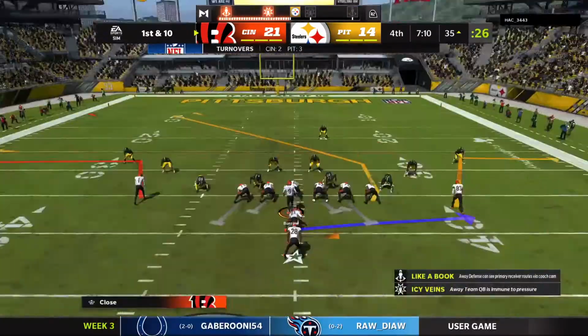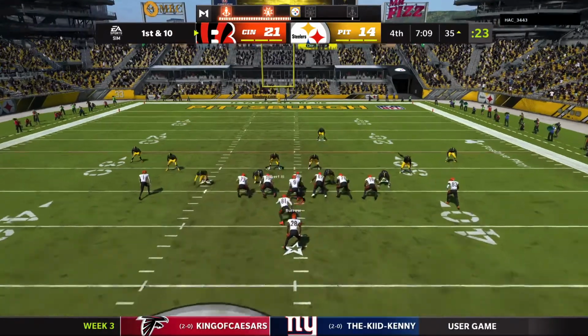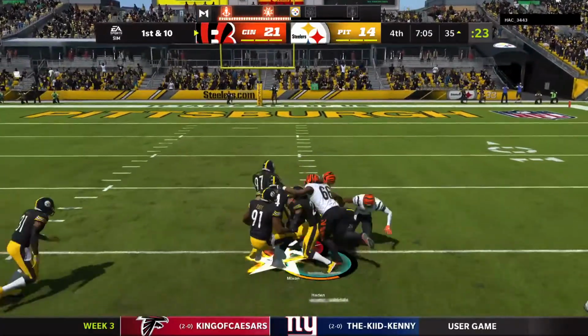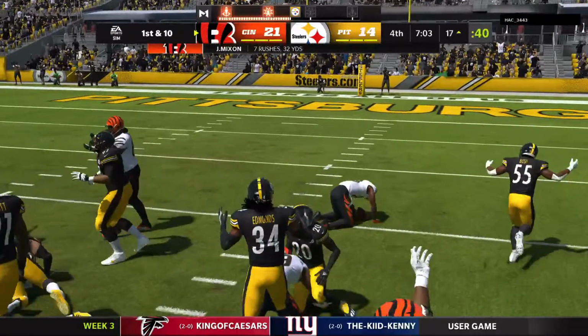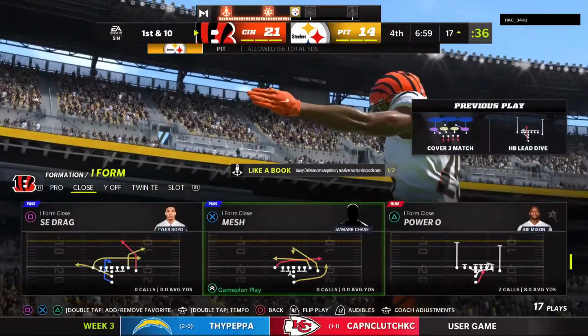Gun. Cut. Here's a give to Mixon. And inside the 20 before he's brought down. 18 yards on that one, and the Bengals are moving.